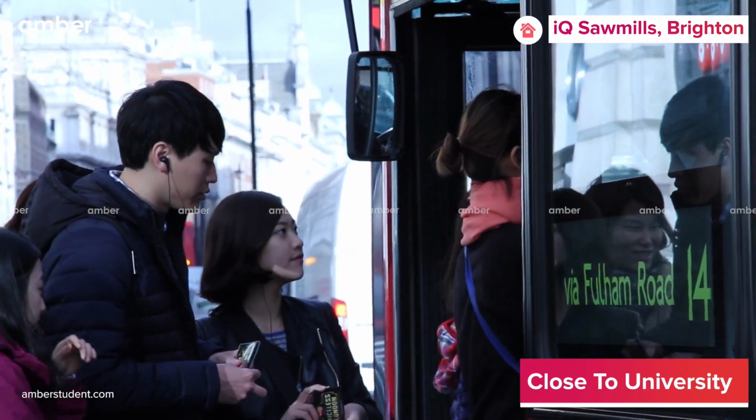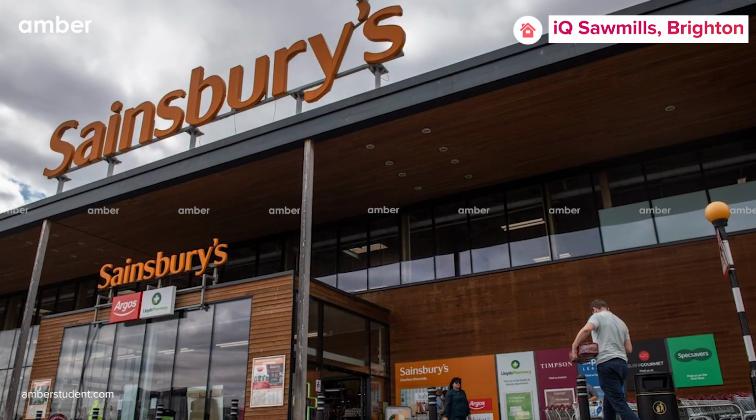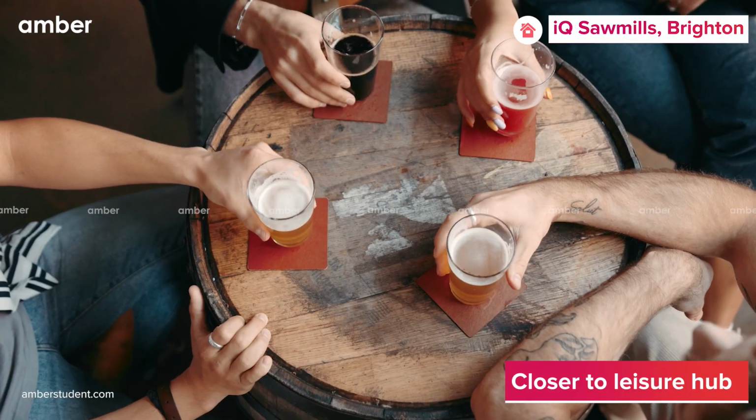The University of Brighton and Kings Brighton students often flock to London Road train station and take a myriad of buses along Lewes Road. Shopping for groceries can be an aerobic activity at nearby Sainsbury's, while chilled brews at the Gladstone or the Bear Inn provide a welcome respite for frazzled nerves.